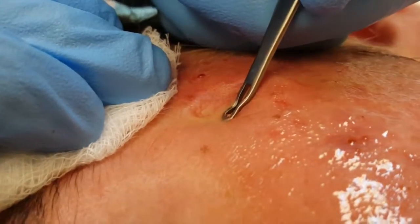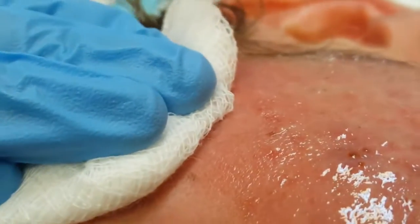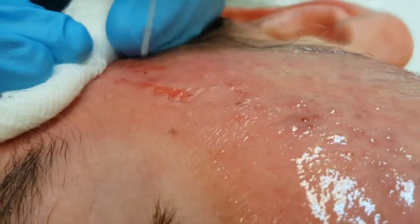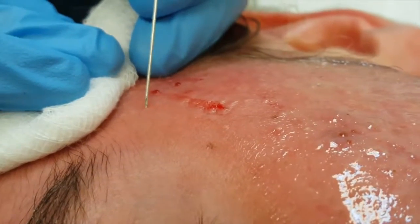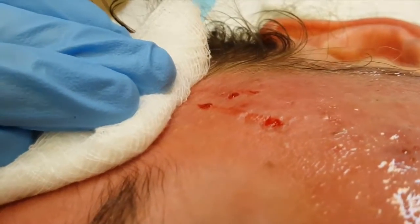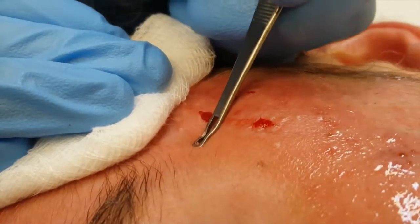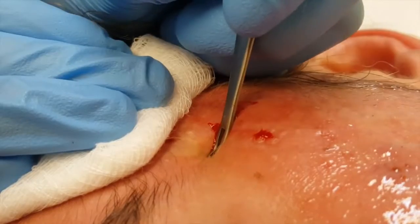So with cystic acne like this, generally speaking, these patients are on isotretinoin or Oratane or Accutane in the US. Reason being is that once these cysts get extracted, they are on medication, they don't recur. We can also use a vitamin A gel or vitamin A cream afterwards to help reduce the chance of recurrence.